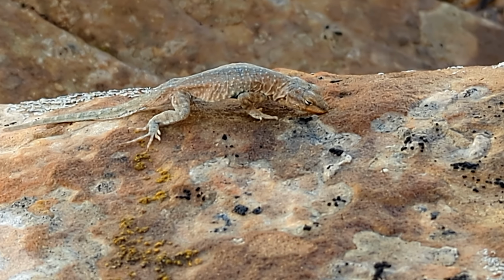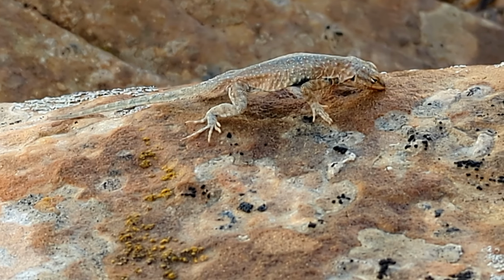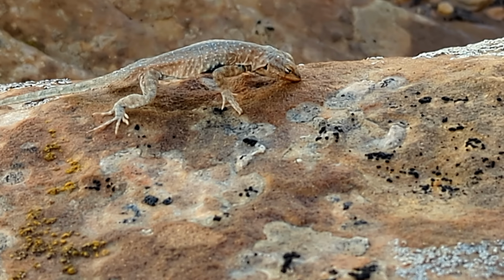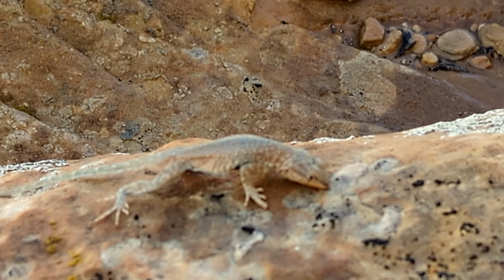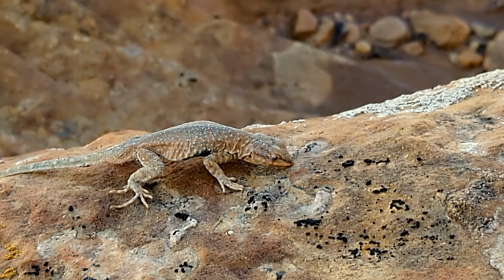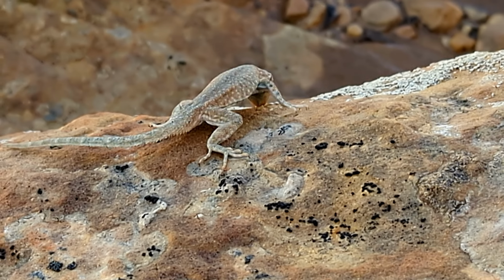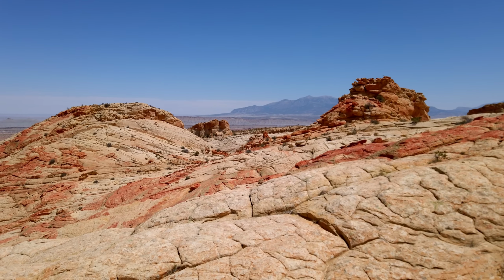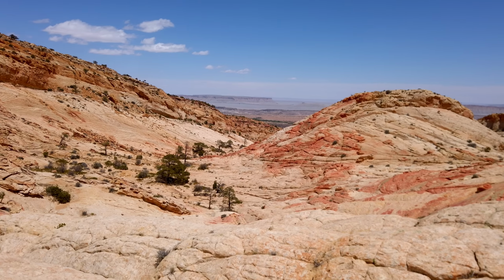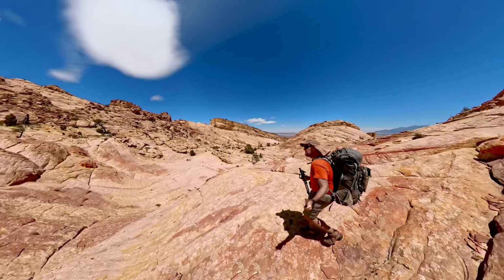I just poured out some bad water, and this little lizard comes running over. And now he's drinking it. He's sucking it up. Keep going, buddy. There's a whole bunch down there. Go get it. Okay, top of one canyon. Need to contour around a little bit and then down around the notch.